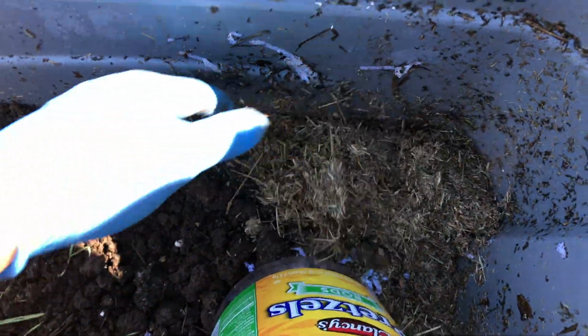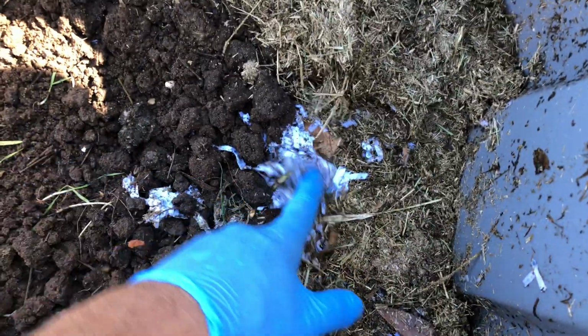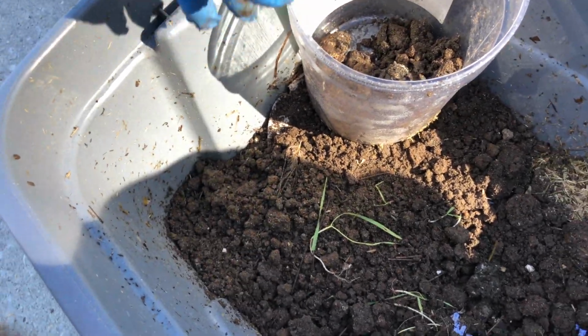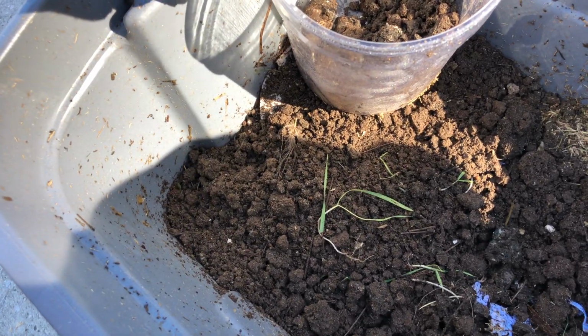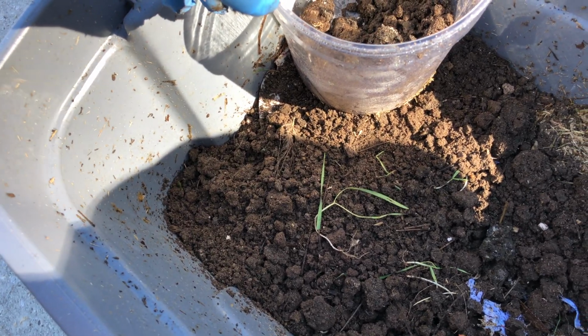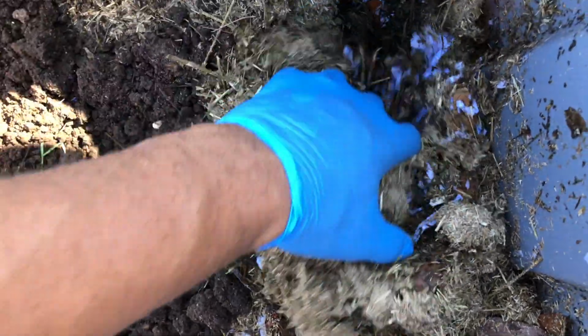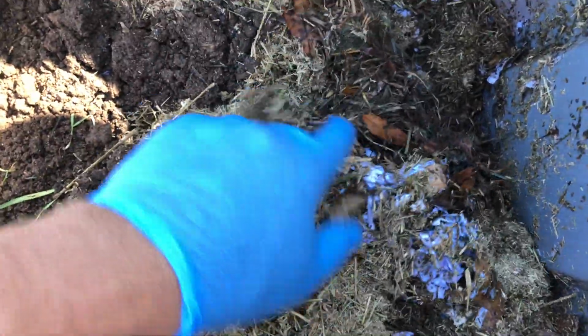But this is just mowed-up stuff here. We've got a whole bunch of shredded paper down in there. Just put the compost, not the compost, sorry, the food scraps, the papayas and things like that in there. And then down here is just shredded paper and lawn clippings.